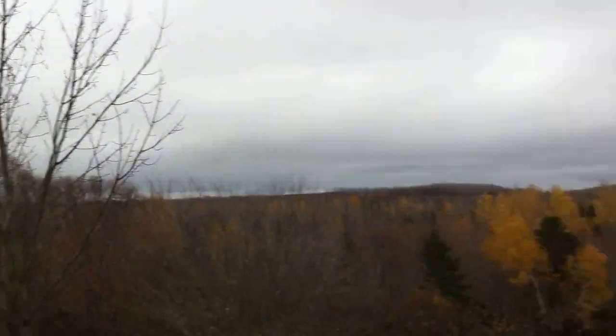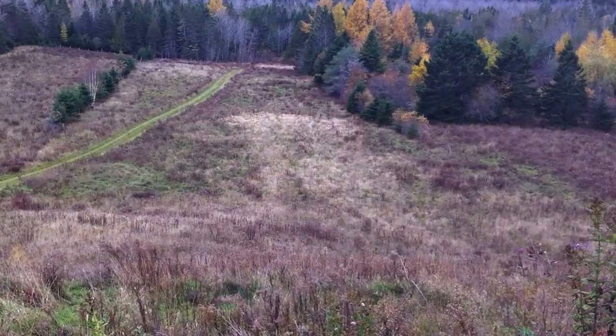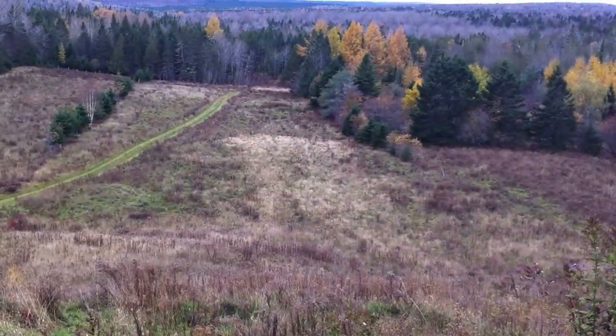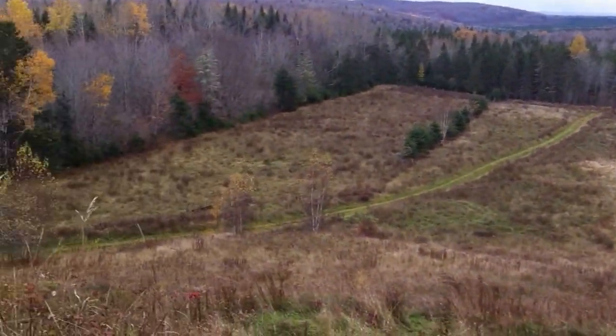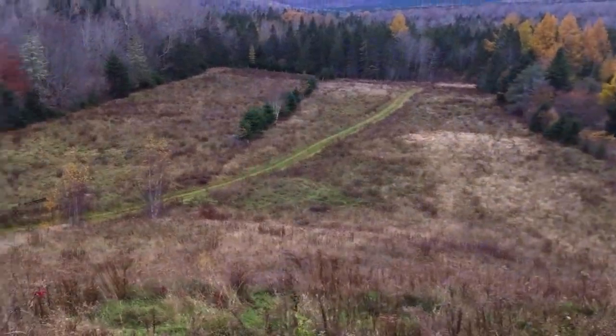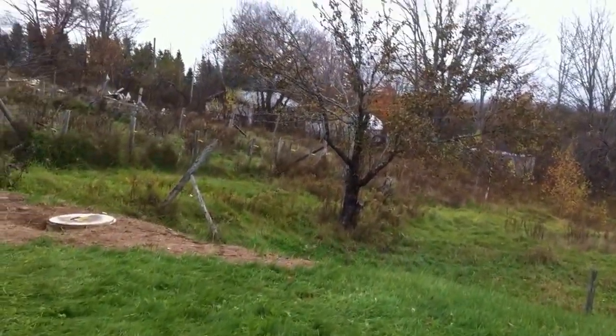Now, down there you can see where the geothermal hoses were all laid down into the ground, on that lighter patch. Any day now, or this week, we should be getting a guy to come in here and mow it. And I can't wait for that to happen either, because that'll be the first time I get to see it.